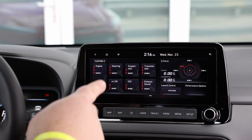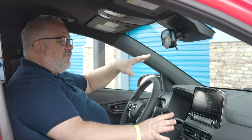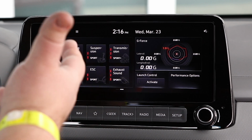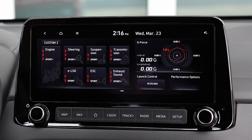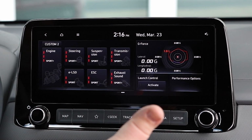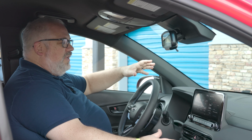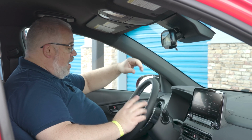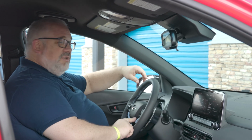However, this is where all the magic happens. You have adjustability to so many different systems. The engine performance, steering feel, the electronic limited slip differential, stability control, exhaust sound. All of this really does allow you to customize an experience for yourself, and it can be saved in 2 different custom modes, all of which is accessible through these buttons on the steering wheel.